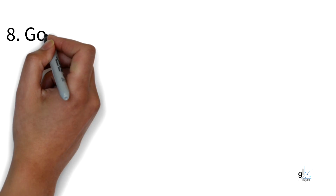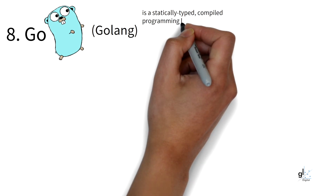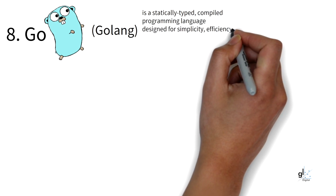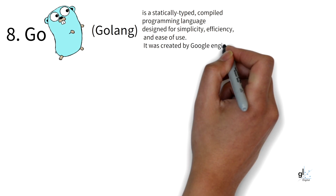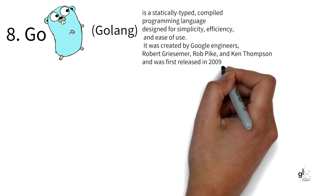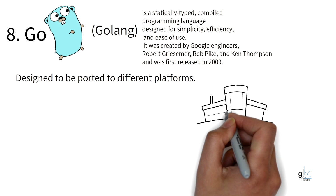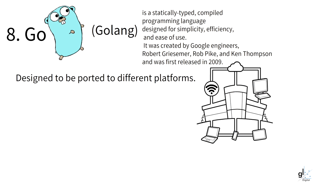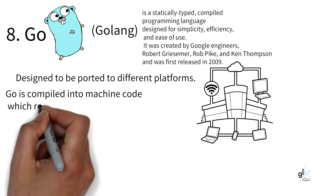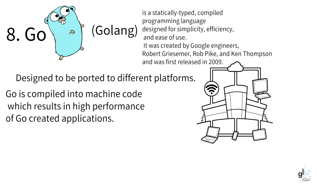Number 8. Go. Go, or Golang, is a statically typed compiled programming language designed for simplicity, efficiency, and ease of use. It was created by Google engineers Robert Griesemer, Rob Pike, and Ken Thompson, and was first released in 2009. Go is designed so that it is easily ported across different platforms. It is open source and can be used for the creation of both small applications as well as highly distributed systems. Go is compiled into machine code, which results in high performance of Go-created applications.